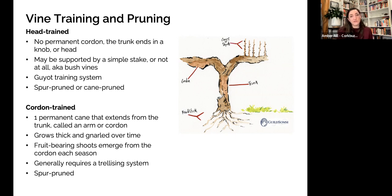Bush vines is a common global term for head trained vines. They're known as albareo in places like Italy, and as invaso in Spain. These are really common places. Typically you see the griot training system, and then they're usually cane pruned. They can be spur pruned, which we'll talk about pruning in one moment. This is a very difficult vine to mechanize.